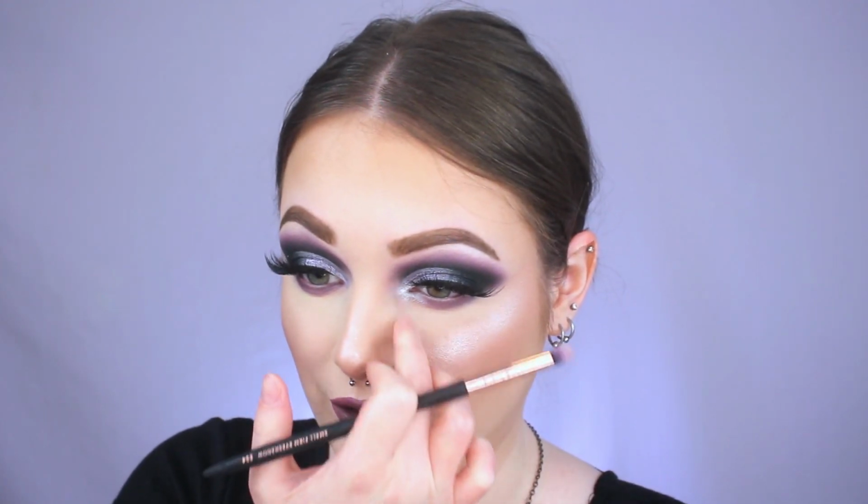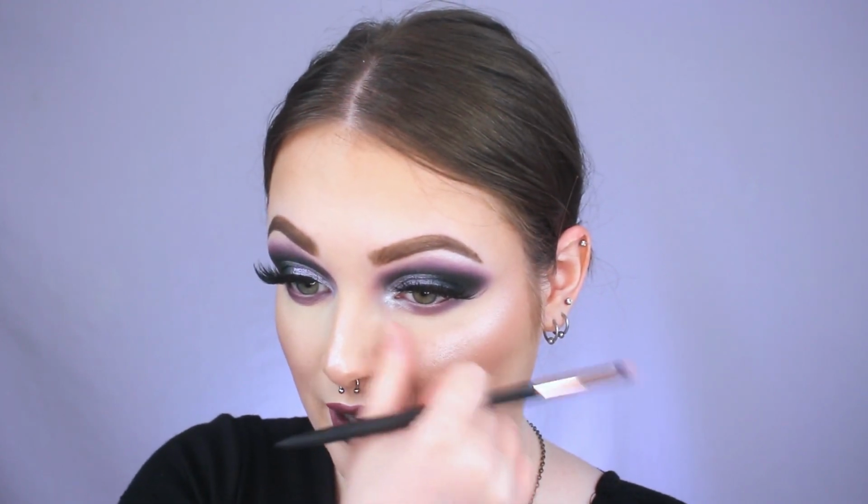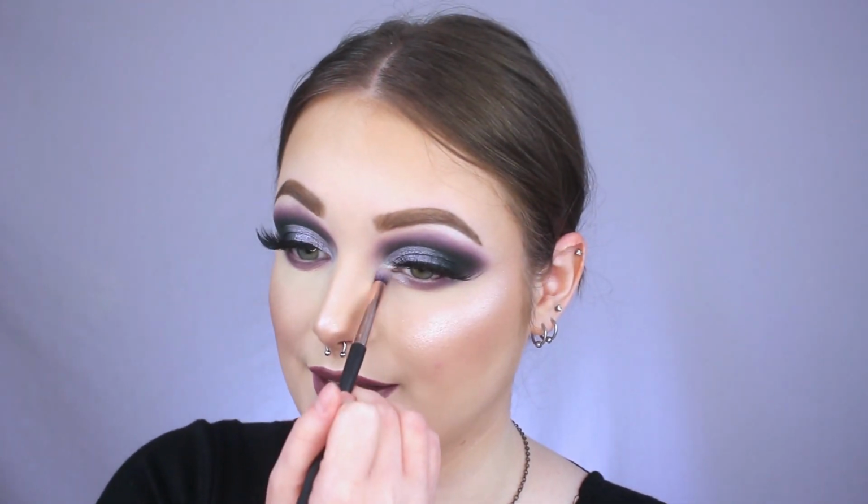Ooh, I have an eye booger right there. It's getting everywhere. But man, that shade next to what we have going on the lid, beautiful. They go so well together. And this one to me is kind of like a true icy metallic. You know, it's not too silvery, it's not a champagne, it's kind of right in the middle.